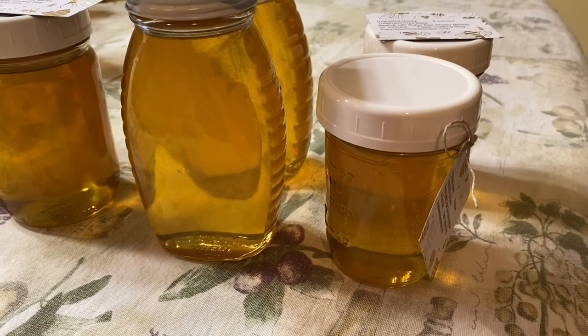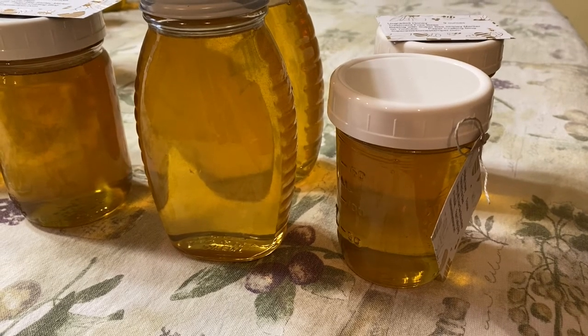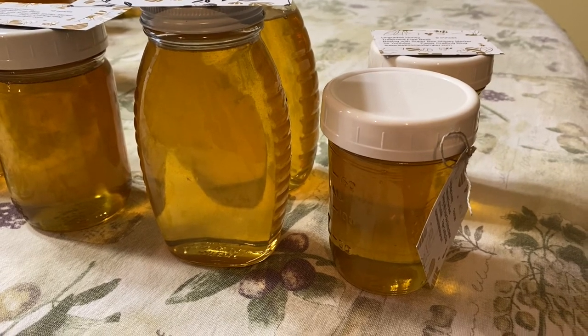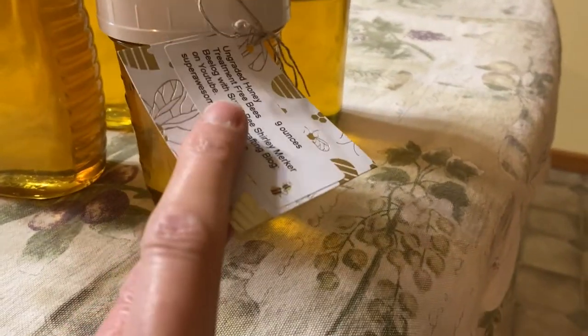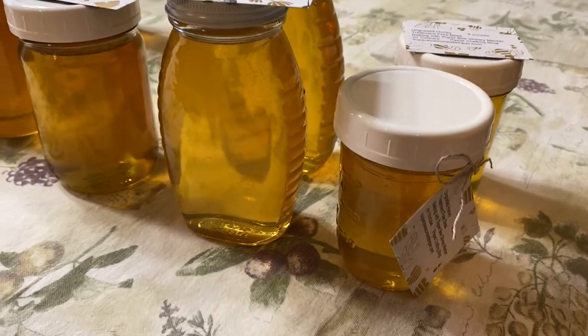Hello, this is Super Bee Shirley with BBS Bees. Today is Wednesday, October 12, 2022. I extracted this honey on Monday night and it is now Wednesday morning. Bottled it yesterday, and today I just need to put my labels on with some ribbon. Of course, decorated in my paper crafting bee themed paper.